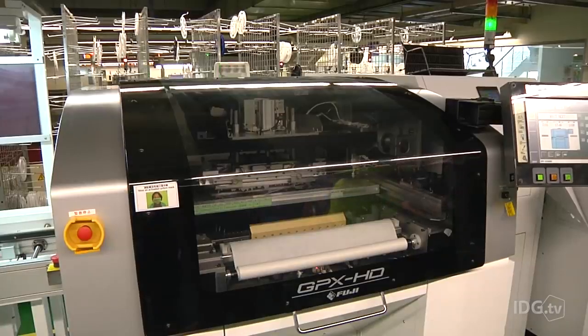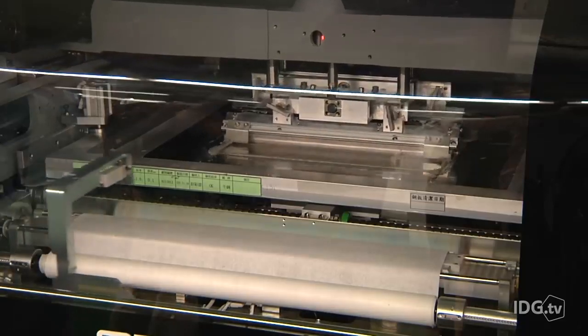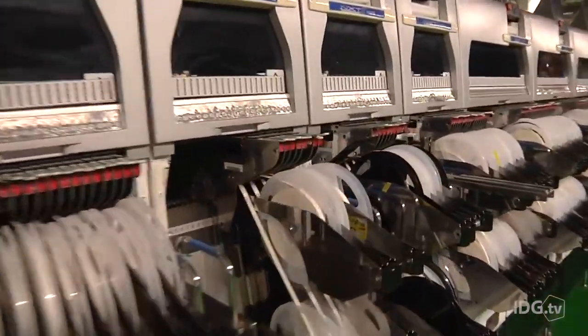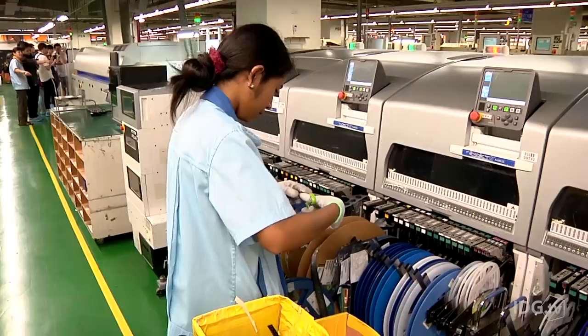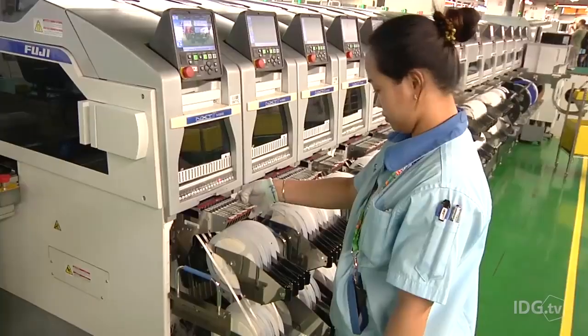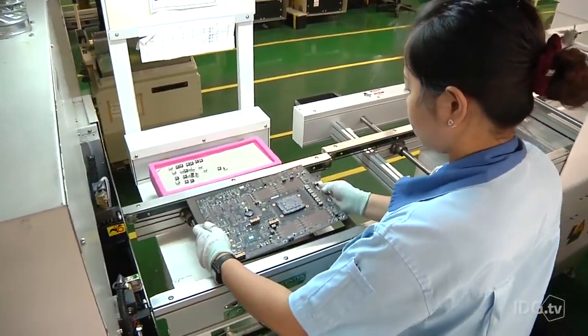And it all begins here on the 7th floor with these machines that print solder paste onto the base circuit board. The board then passes through this series of robots that put components in place. Tiny resistors and capacitors, each about the size of a grain of rice, are fed from these reels, and factory workers need to keep a constant eye to ensure they don't run out. If that happens, the production line would stop.